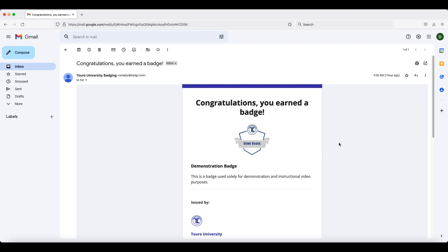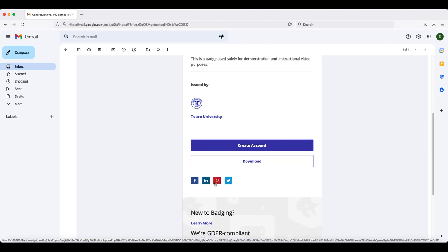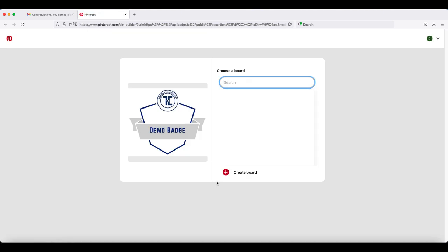your Touro University badge. Scroll down to the Pinterest icon and click on it. If you are not already logged in, it may ask you to log in first. Once you are logged in, the system should automatically ask you to add it to one of your boards.